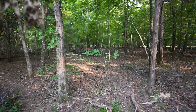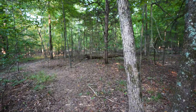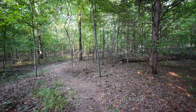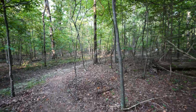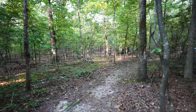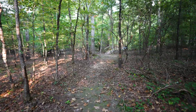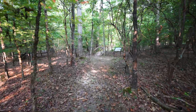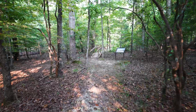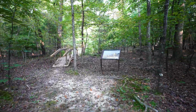I haven't already introduced it, but today is Sunday, September the 12th, 2021. It's about 4:40 p.m. The park closes at dark, so I know this is not a very long trail, which I'm glad, so I can cover all of it today.